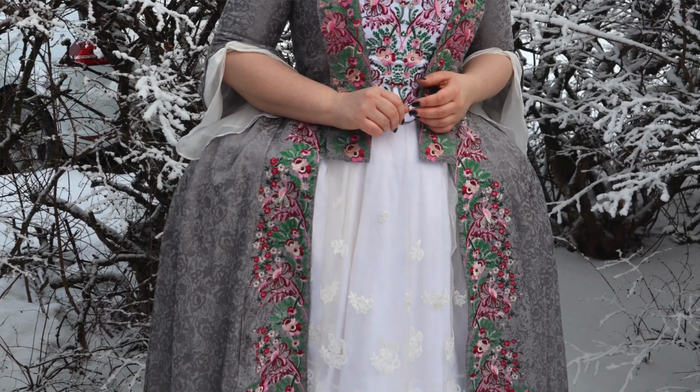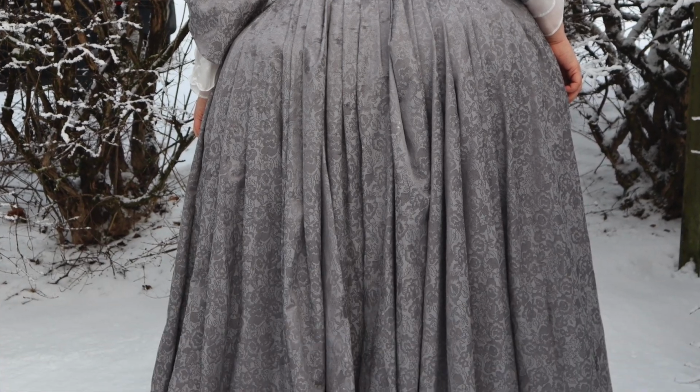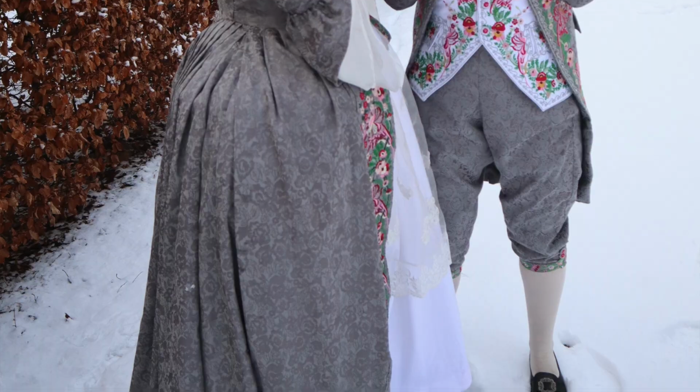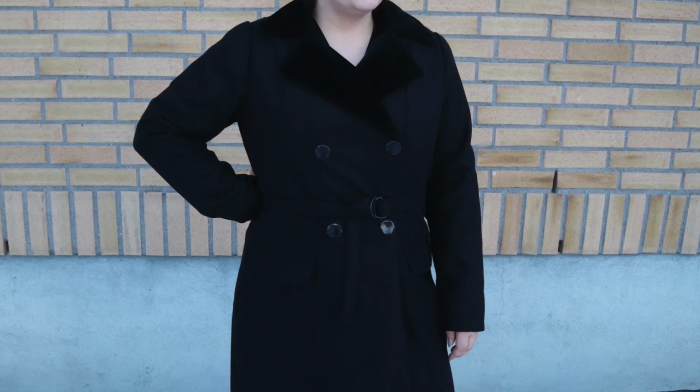I made an 18th century nightgown embroidered beautifully by my friend Torun, who made a matching court suit and he wore it to the Oslo Opera Ball. That was great fun. And I made a coat, a 1930s coat. That was a lot of work, but it was really fun and I enjoyed getting to learn these vintage tailoring techniques that I had never worked with before, so that was nice.